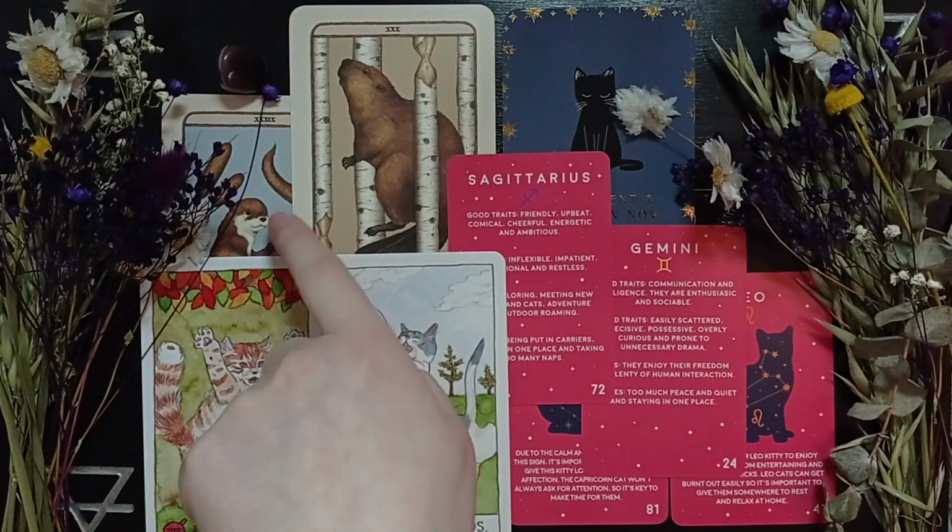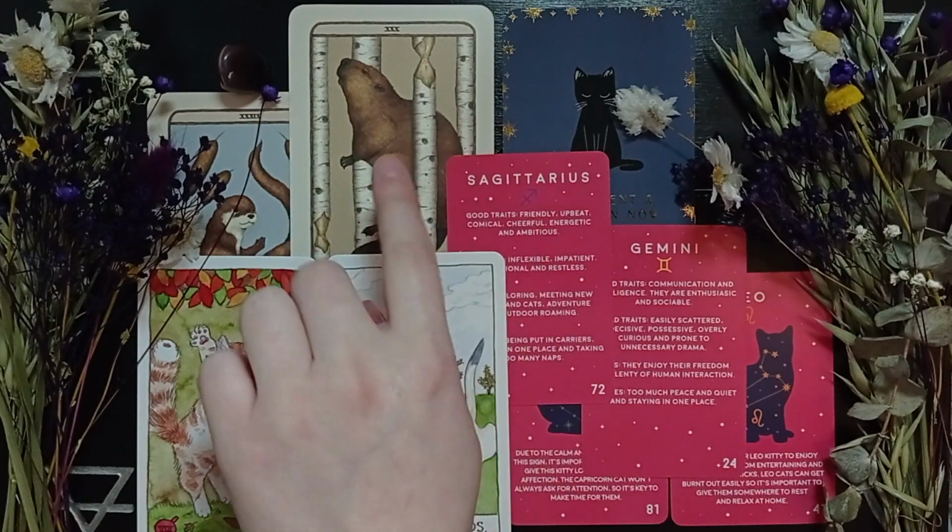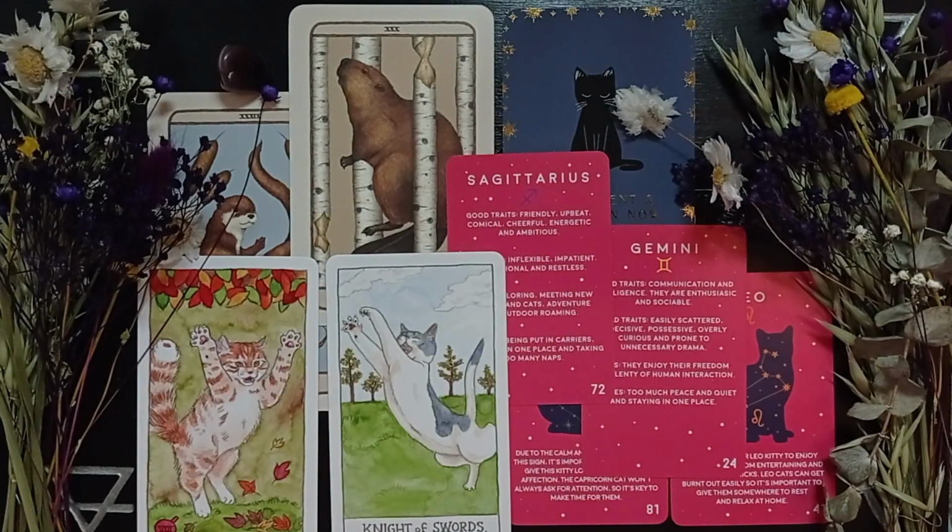And as well here, when we have the birch, obviously you can see it's been nibbled. This is giving the energy that your cat or your pet doesn't like to be cooped up. If they are kept in the same place over and over again, for example, if you have a dog that you crate, this is saying they don't like that. So they don't like being in the same space. It drives them insane if they're constantly doing the same boring mundane thing each day. They need variety, they need it spiced up.